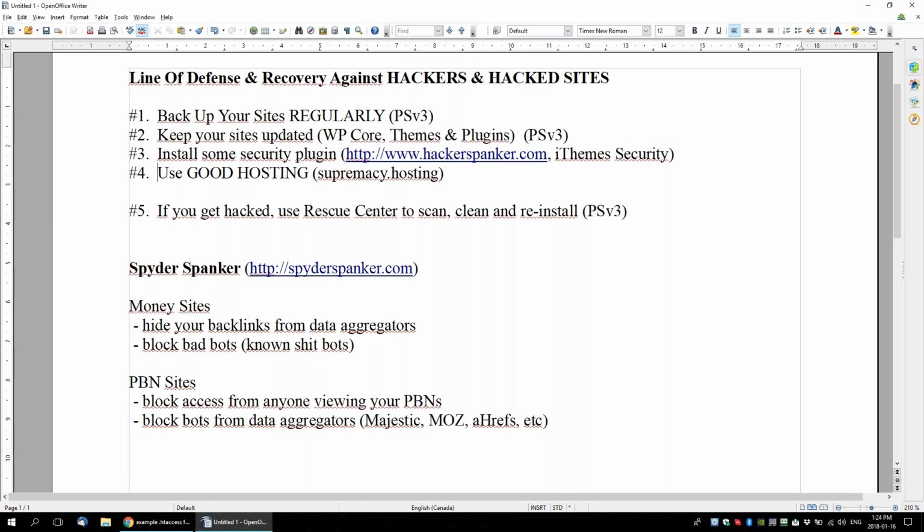Can you place any WP site into PSv3? Yes, they can be any site. They don't have to be SerpTech sites. They can be any single WordPress site you have.